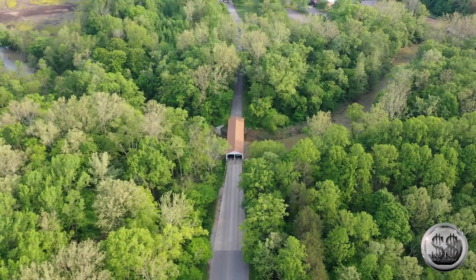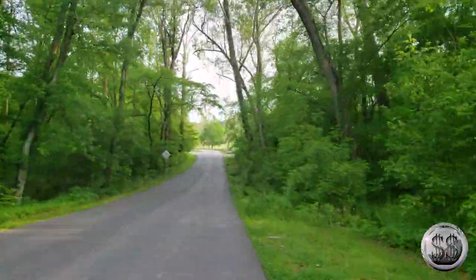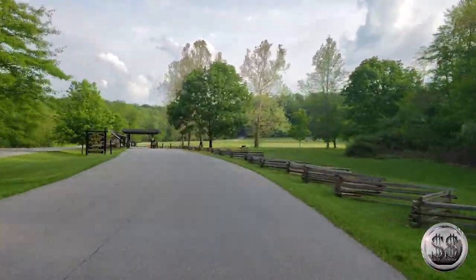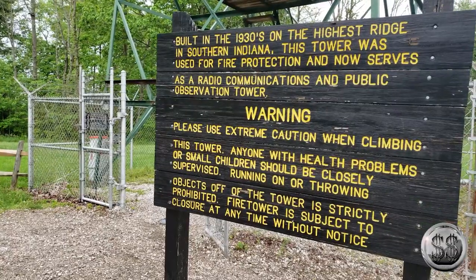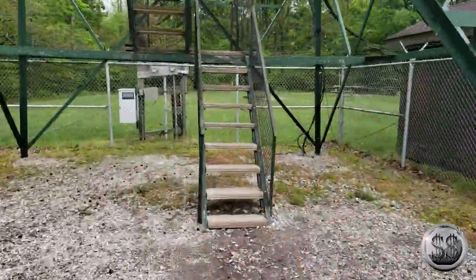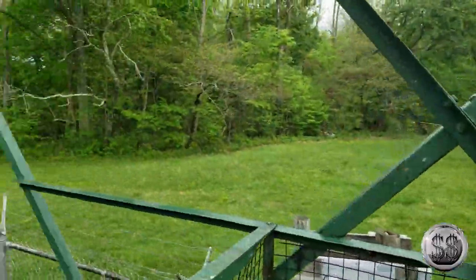Brown County has a lot to offer. It welcomes you with a covered bridge. You can explore the hiking trails, fish on many lakes, camp, and climb the fire tower, which we find ourselves at now. This is a 75-foot fire tower, one of the smallest fire towers in the state of Indiana.